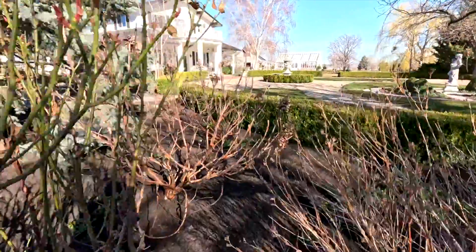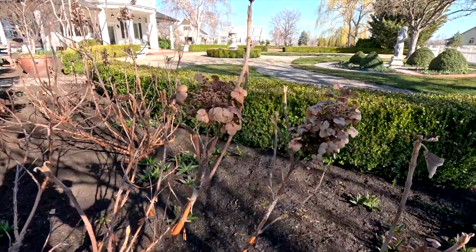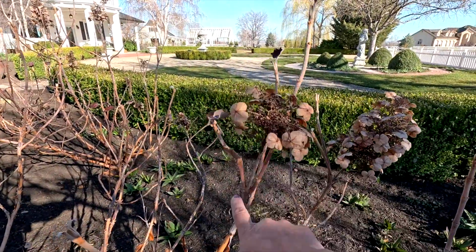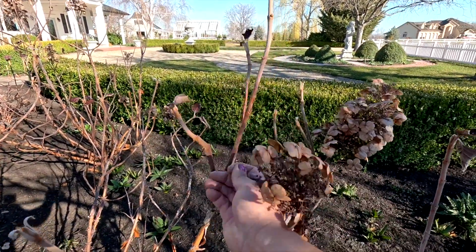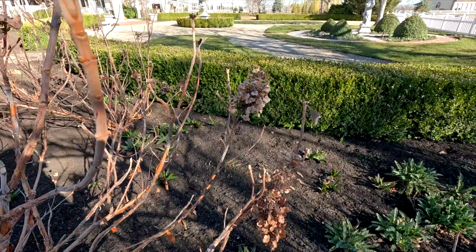Oh, oak leaf hydrangeas. I don't do any pruning. All I'm going to do is pop off their spent blooms. So I'll just follow a bloom down to where it ends right there. Basically just do that. That's how I maintain the oak leaves.